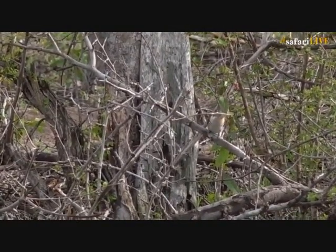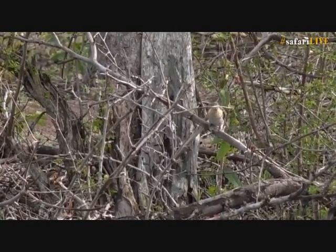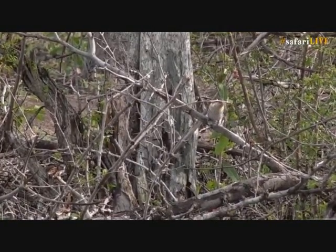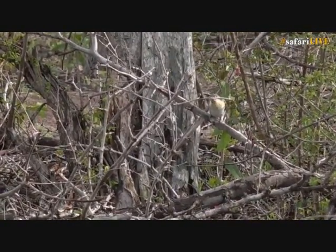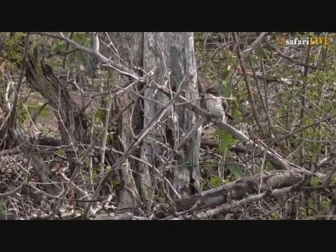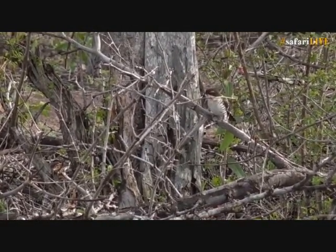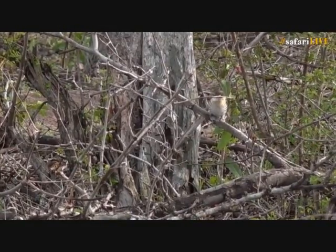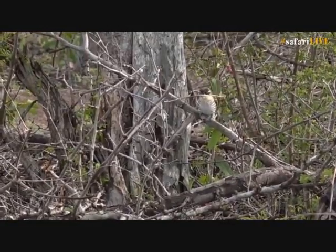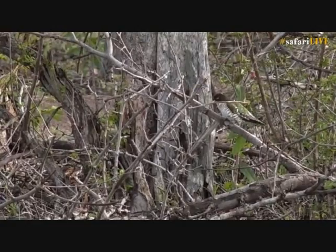Look at that. Now, the cuckoos love caterpillars. So, it looks to be... I'm trying to see the eye. Oh, look at that. Cleaning its beak after feeding. Wasn't that incredible?